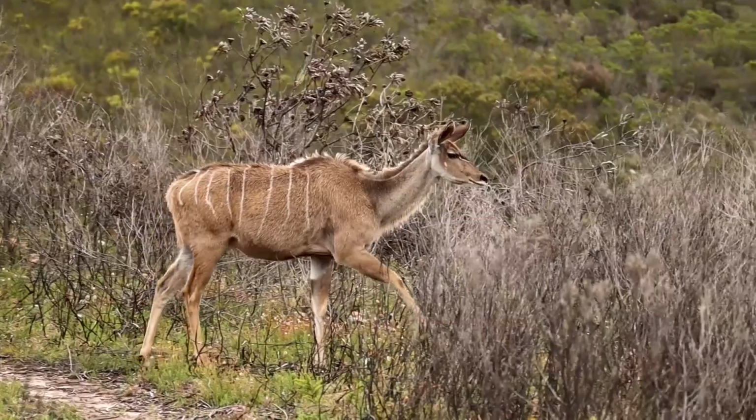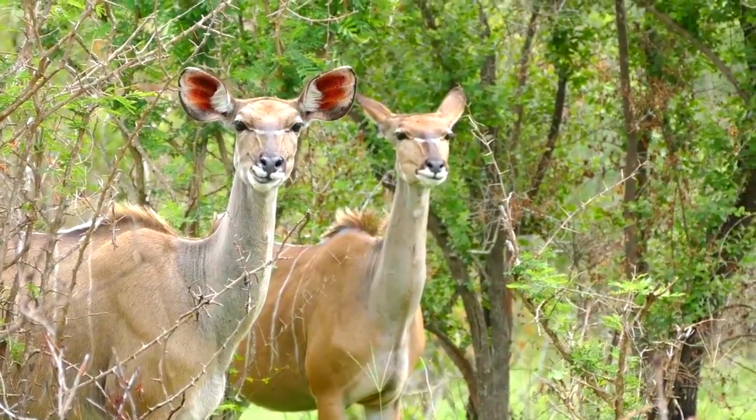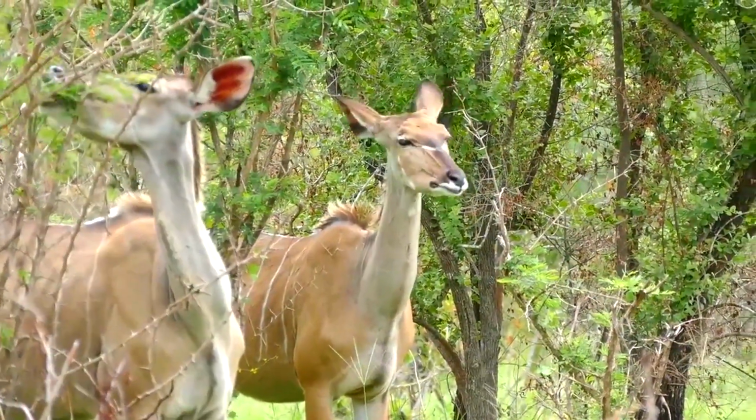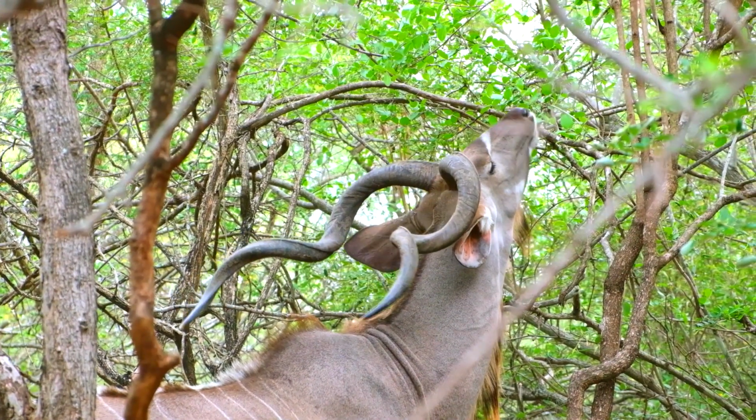Kudus that survive their first year often live to 8 to 10 years in the wild, though females may live longer than males. These antelopes can more than double this age in captivity. Something else worth noting about the kudu is that it has a loud, barking call.